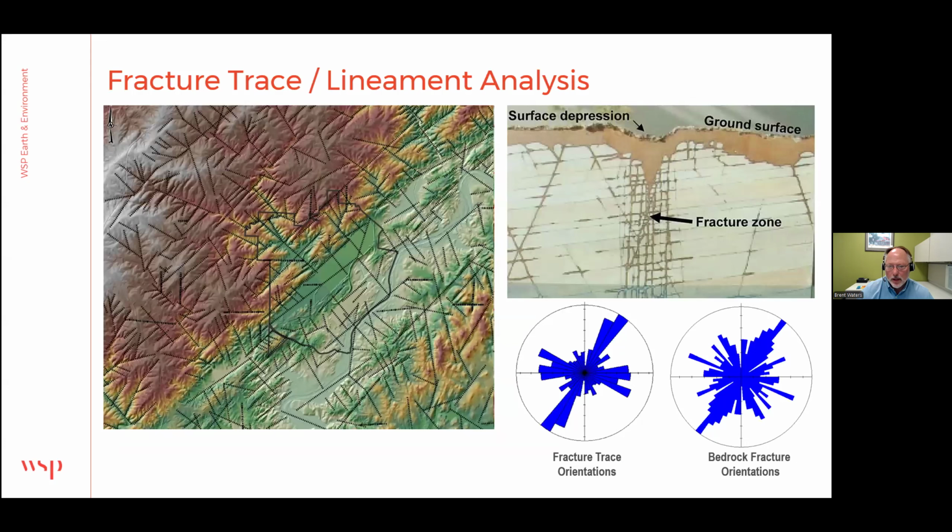And then on a more detailed level, this is up against the Valley and Ridge and the Allegheny Plateau, doing a lineament analysis, fracture trace analysis.